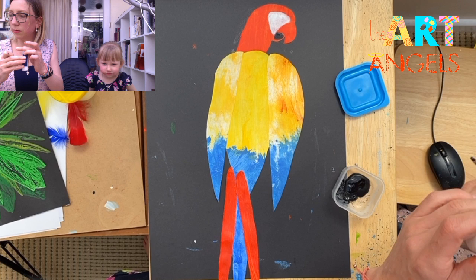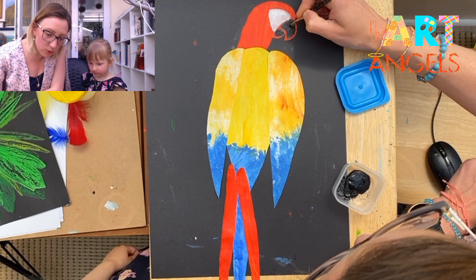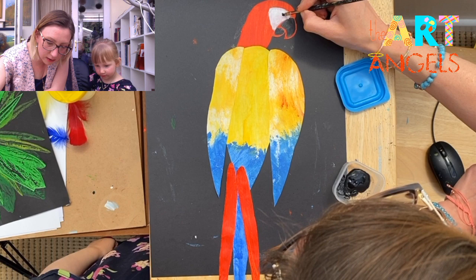So we're going to come to the fun bit. Would you like to stamp with the leaves? We're going to paint the leaves. I'll actually draw the eye while I have black paint. There you go.